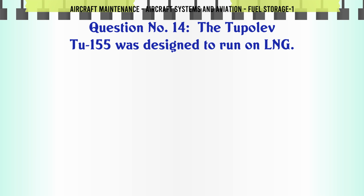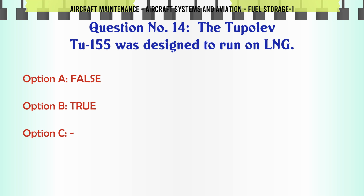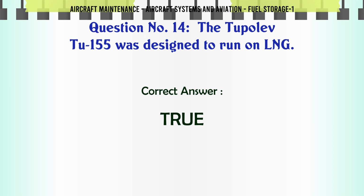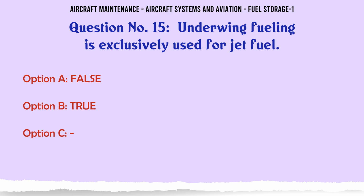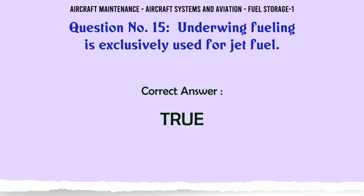The Tupolev Tu-155 was designed to run on LNG. A. False, B. True. The correct answer is true. Underwing fueling is exclusively used for jet fuel. A. False, B. True. The correct answer is true.